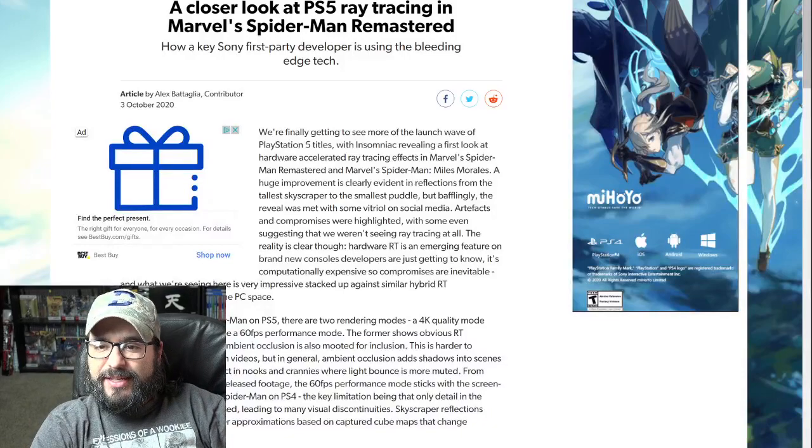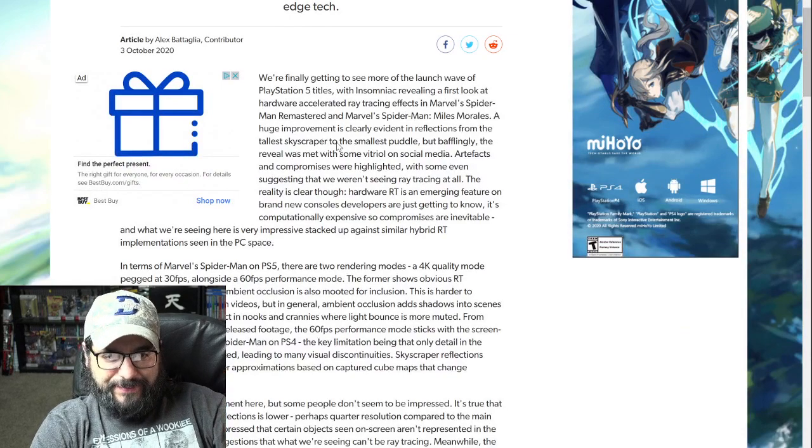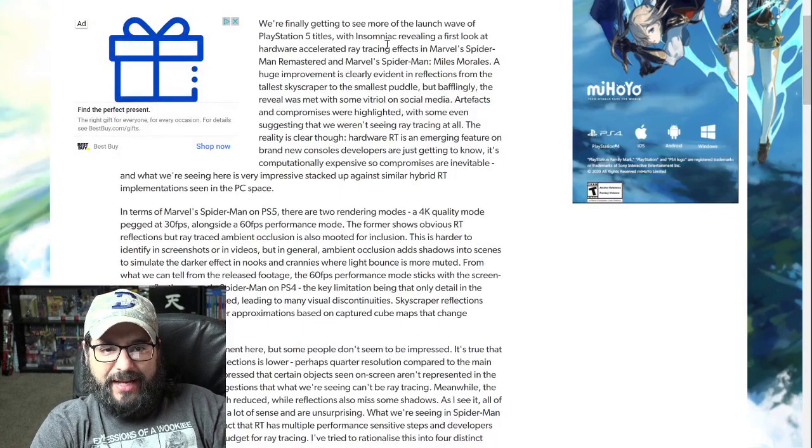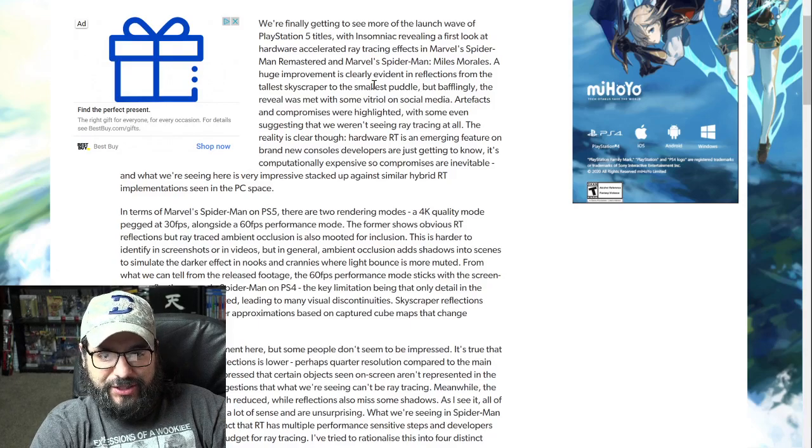So let's go ahead and read this. It says: A closer look at PlayStation 5 ray tracing in Marvel's Spider-Man Remastered, how a key Sony first-party developer is using the bleeding edge tech. So this goes on to say we're finally getting to see more of the launch wave of PlayStation 5 titles, with Insomniac revealing a first look at hardware-accelerated ray tracing effects in Marvel's Spider-Man Remastered and Marvel's Spider-Man: Miles Morales. A huge improvement is clearly evident in reflections, from the tallest skyscraper to the smallest puddle, which is pretty neat.